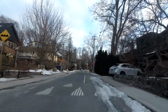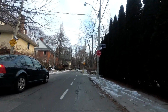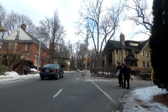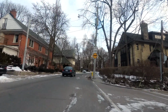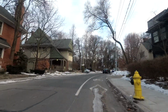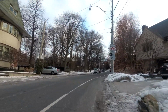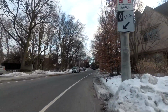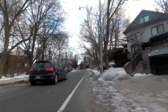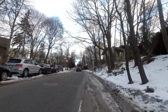And as you can see, Poplar Plains Road here has a bike lane on it. And it is, in fact, the oldest bike lane in the City of Toronto, which is one of the reasons why I decided to include this as a video today. This bike lane was first installed in 1979, so it celebrated its 40th birthday last year.